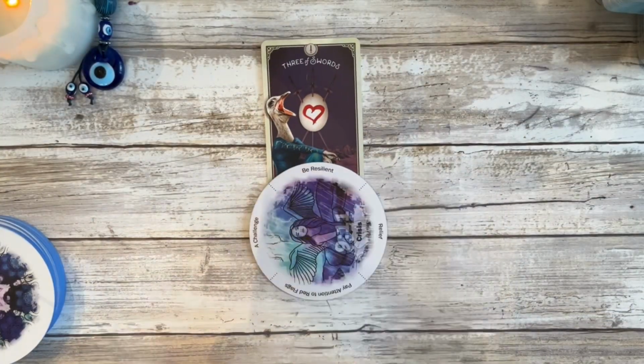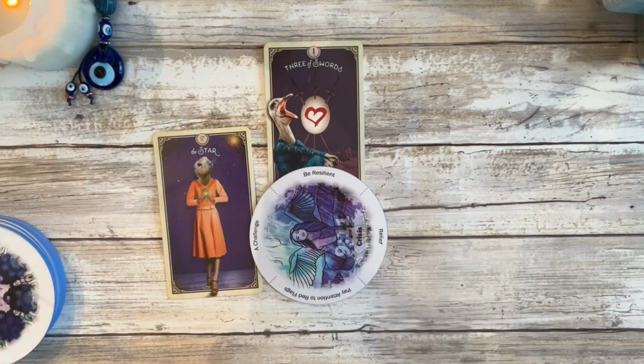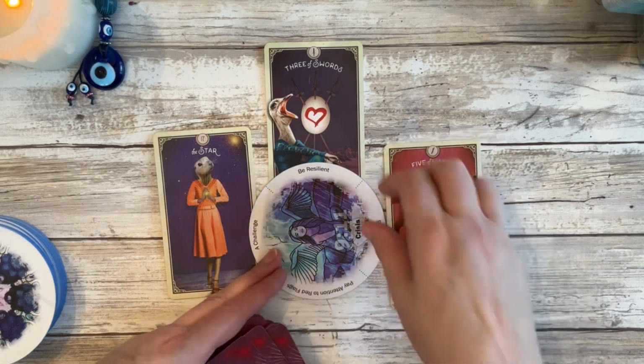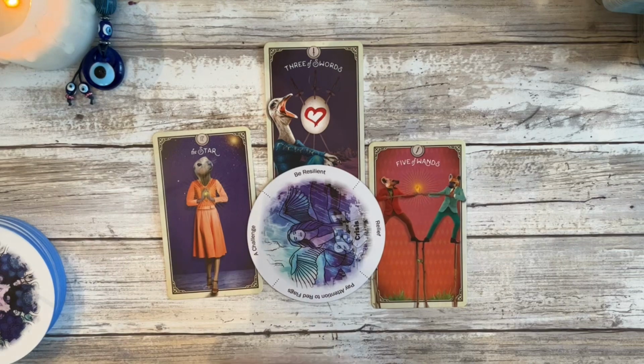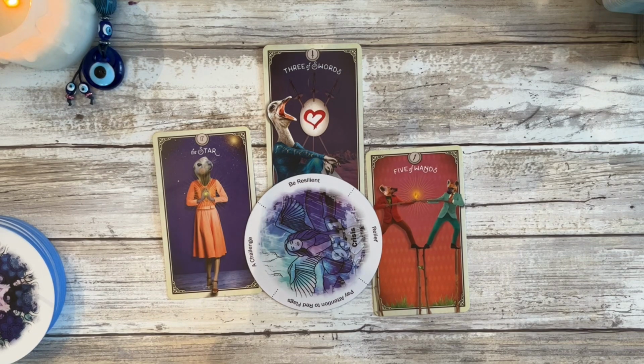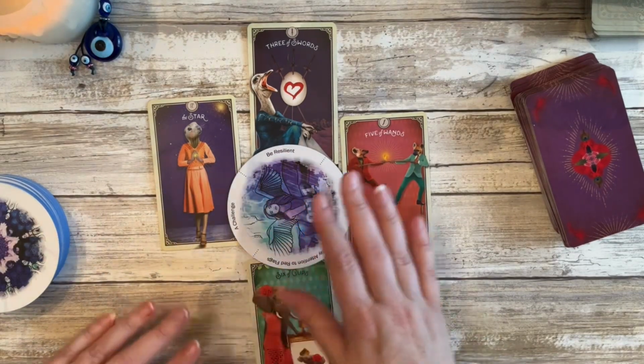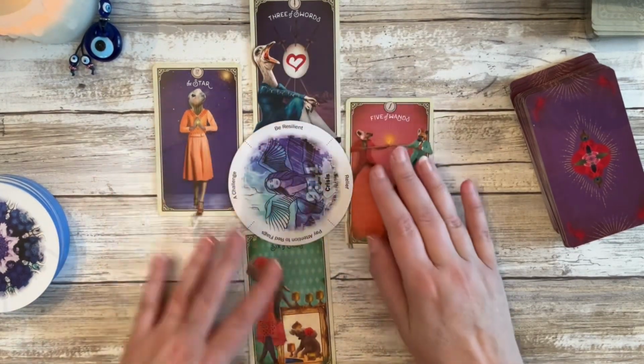Oh, the Three of Swords. And then what is a challenge for her? Hopefully this all fits on camera for you. A challenge. And then where can she get relief? And then what is this last one? Pay attention to red flags. So this is the Six of Cups. Let me see if I can scoot you up some here so you can see.